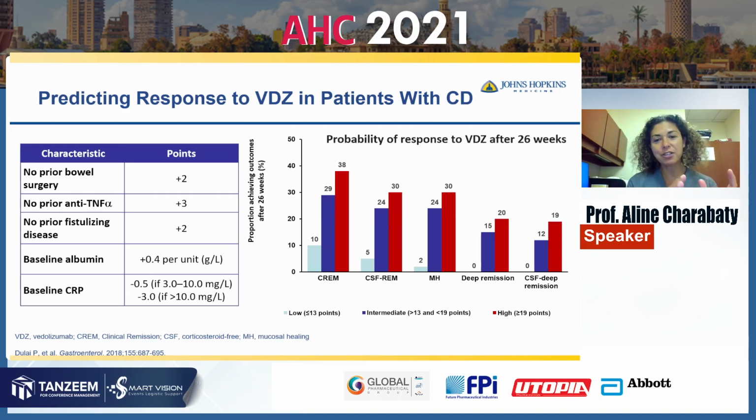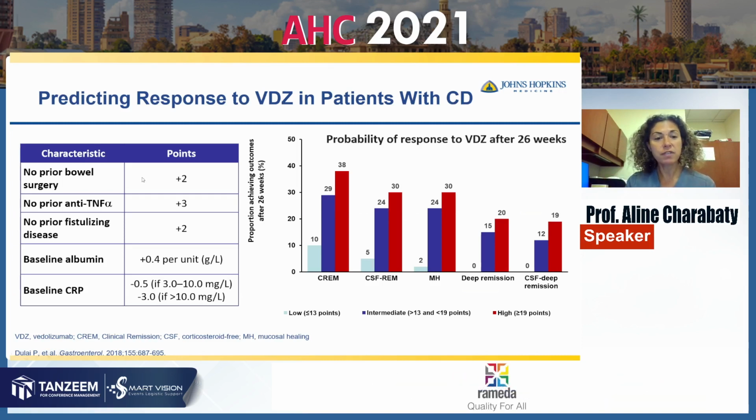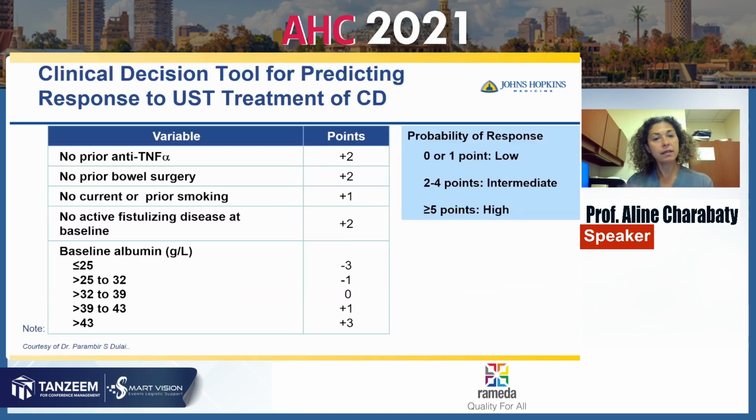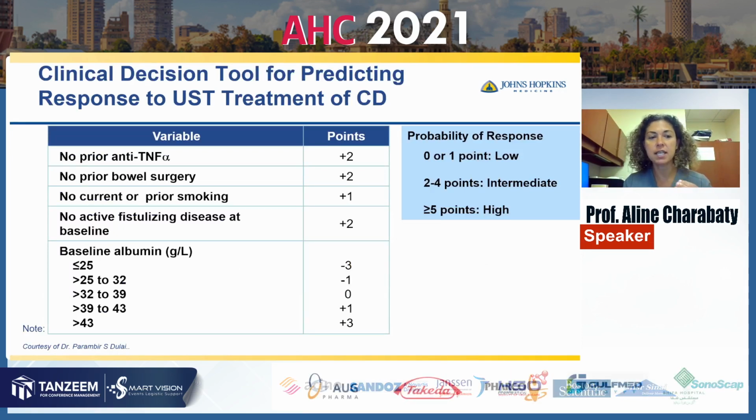The more of these factors you have, the higher the probability that you will respond to vedolizumab in terms of steroid-free remission, deep remission, and mucosal healing. So the more of these factors you have, you add more points. This is your red bar that shows a higher likelihood of response to vedolizumab. And I'm going to briefly go through that. This is a similar scenario with ustekinumab. The more we have a patient that has good albumin, no active fistulizing disease, no prior bowel surgery, the higher likelihood they have to respond to ustekinumab.